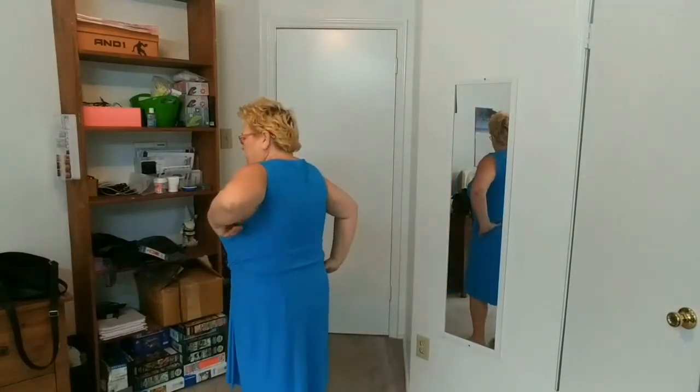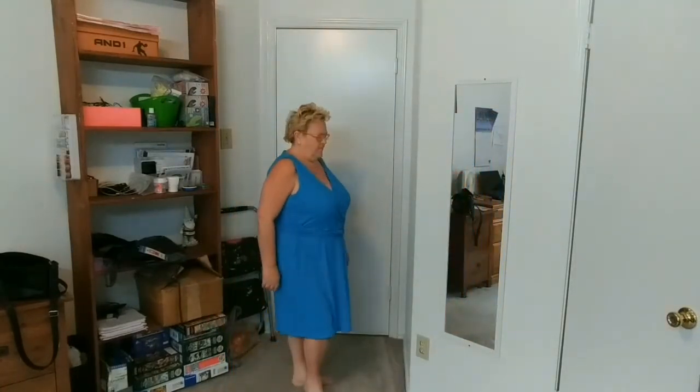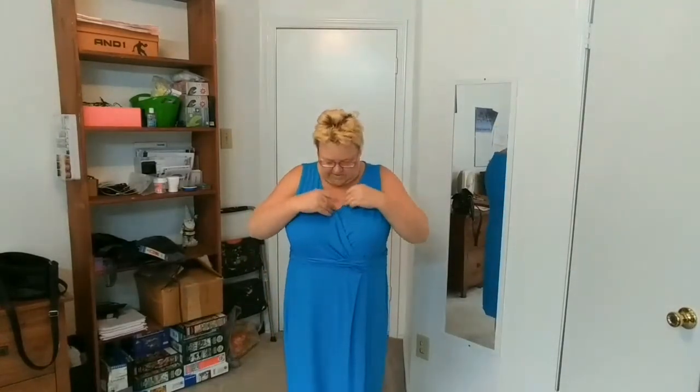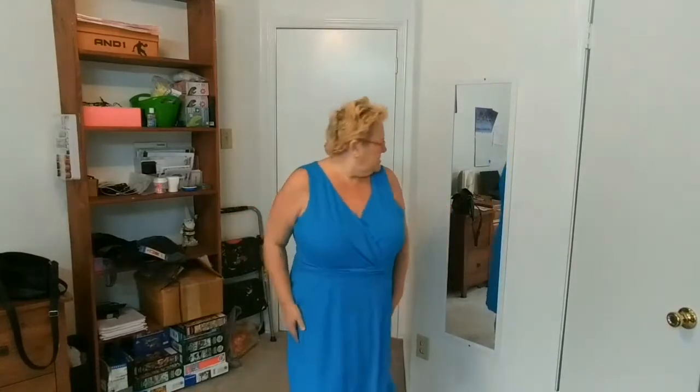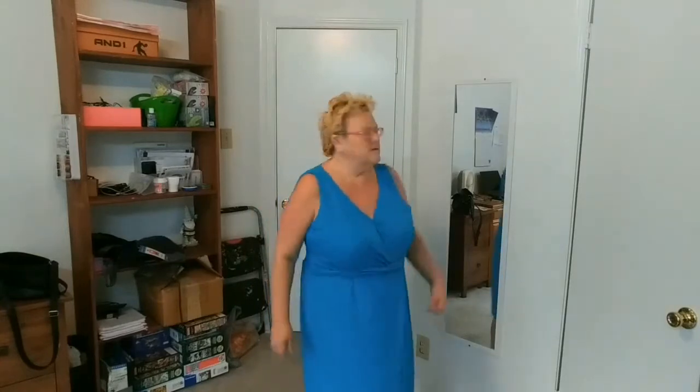Okay, next is the Talbots dress. Does have a zipper on the side here. Material, it's very, very stretchy. The material is like activewear material. I like the detail. I like that it doesn't show too much cleavage. Doesn't show the lumps and bumps, not see-through.